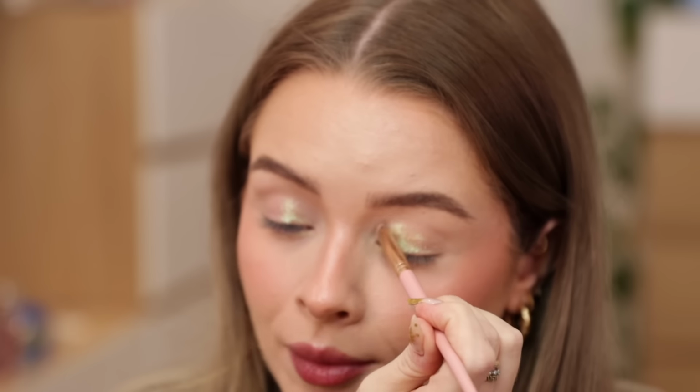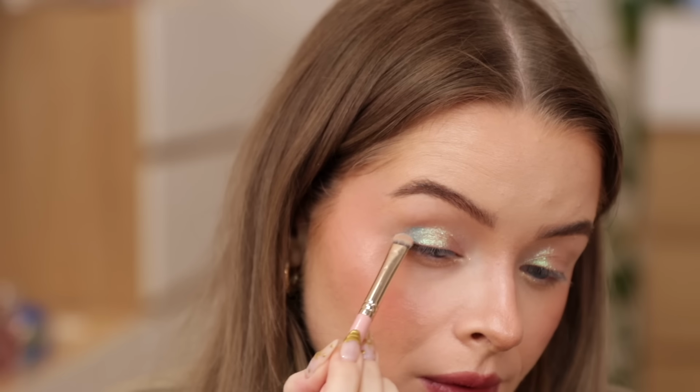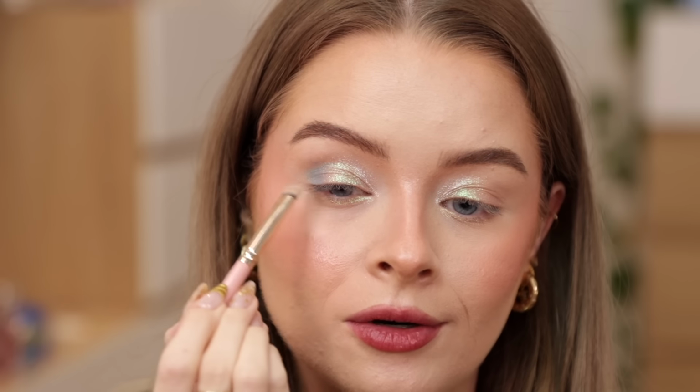And this definitely works better with your finger, I find, but just to get that precise application, I'm gonna use my brush. I'm gonna take a bit of my Amazing. This might be a bit much in terms of the colours that I've used. I'm just gonna take a little bit of this just on my outer corners. I just feel like I need a little bit of depth.